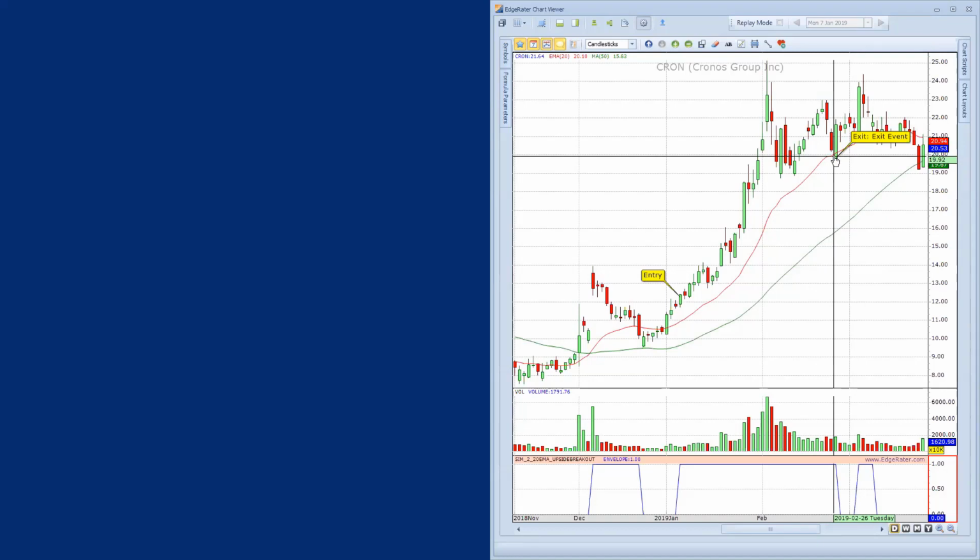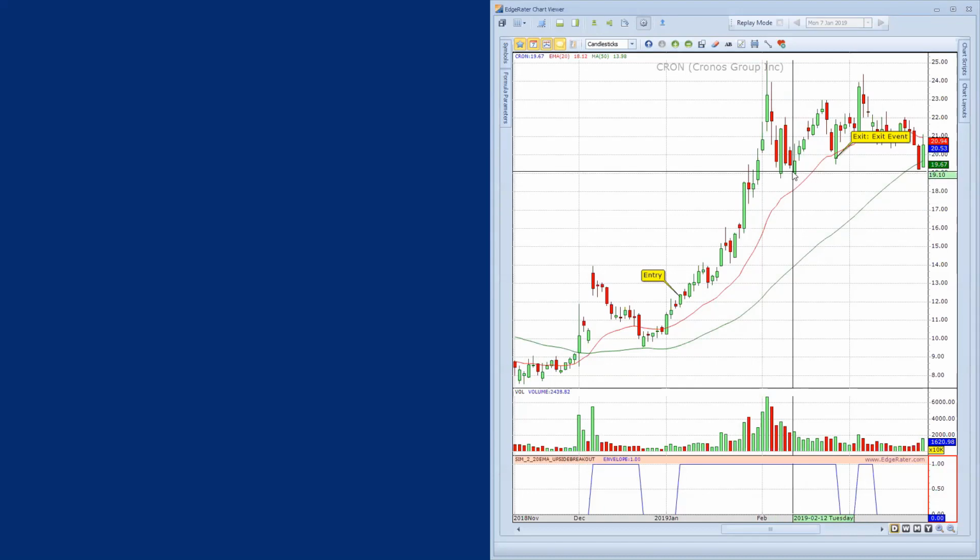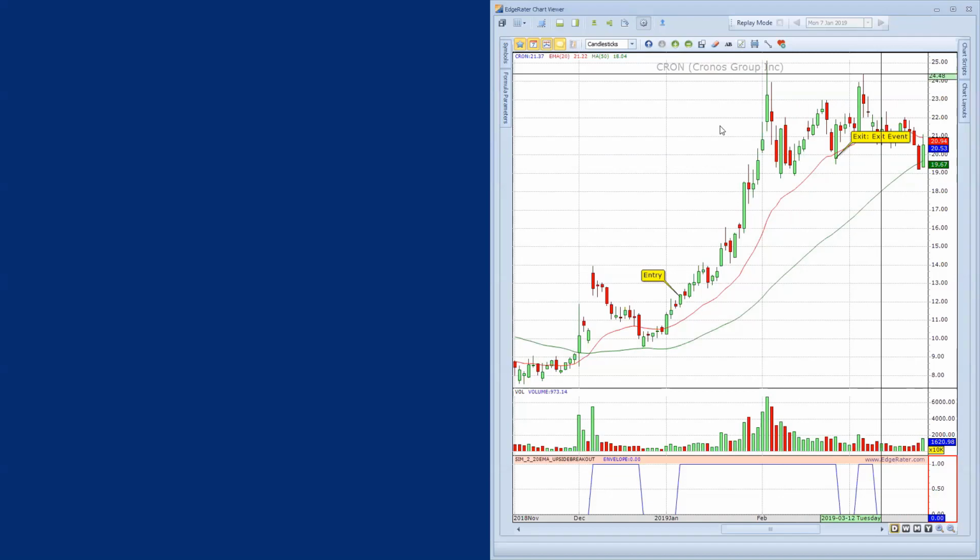However, having the 20 EMA as an exit allows you to stay in trades without doing lots of frequent in and out trades, which can get frustrating.